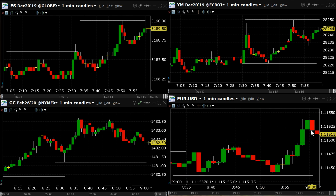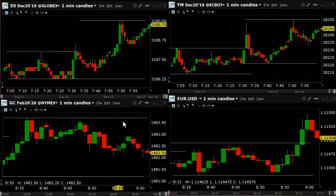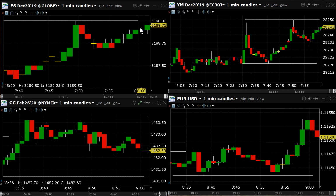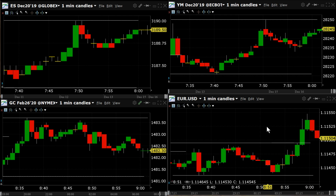And now we're looking at another code here. It's a short, but it's been offset. So I would wait to see if it goes long here. ES has gone long off the main code, not off the lines yet, just off the main code. Euro US dollar has gone short off the main code. YM has gone long.